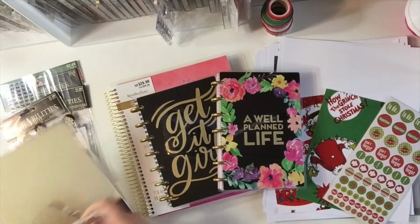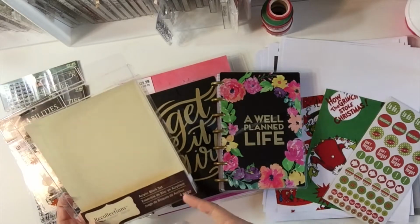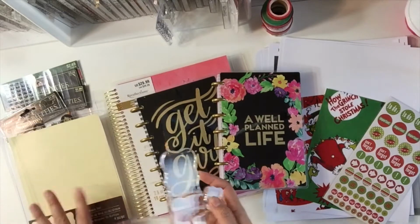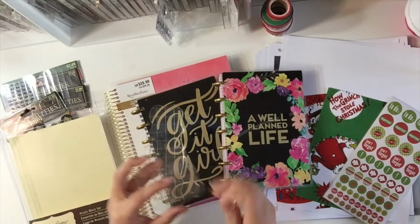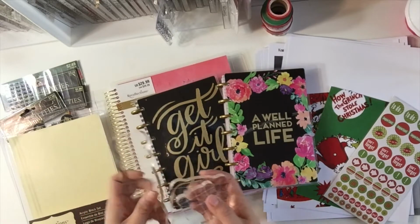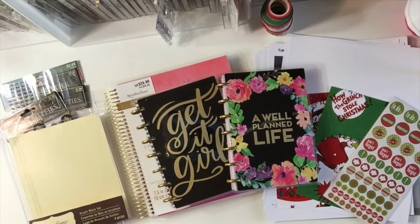I went to Michael's on Black Friday, and I got some acrylic boxes because they were 60% off, and it came in this little container, and it had four pretty good sizes, and these are my most popular sizes, so I really wanted to get that. I think I only ended up paying like $7 for all of these.